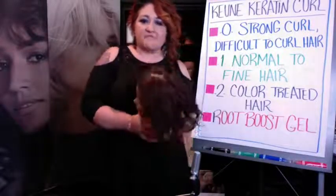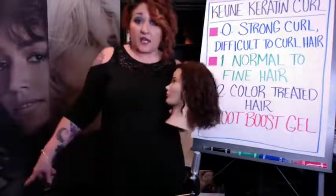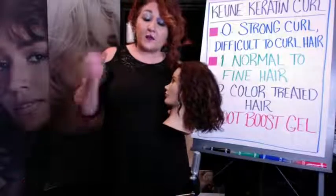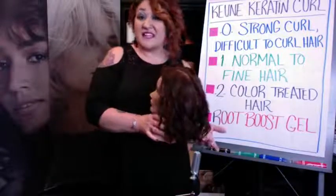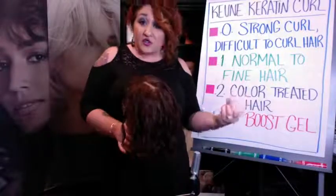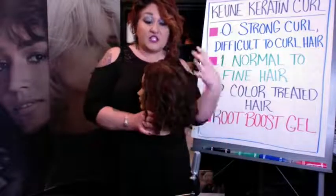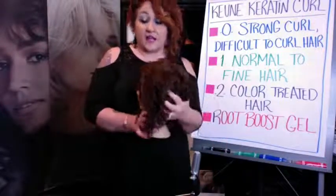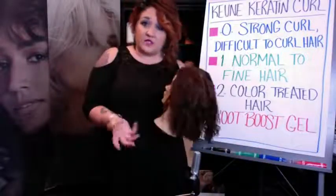But I mean, the one that we just did, the rag wrap, I do on one of my little girls, and we do hers about every 8 months. She still has it on the ends, but she just wants it refreshed, and it's loosened up a little bit, but it's still there. So it is changing the pattern of that hair and that curl. So it is permanent.